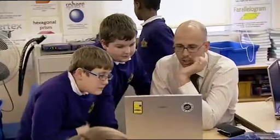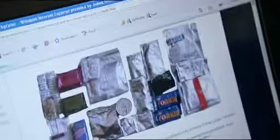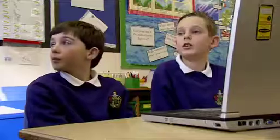We're using the internet to get pictures and get prices for trips and facilities. After we've done all the pictures, we write the prices, then we add it all up.